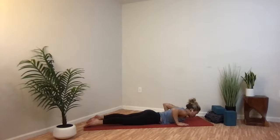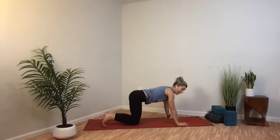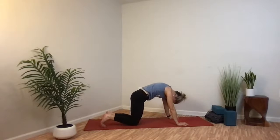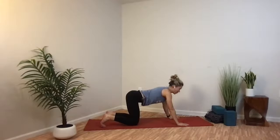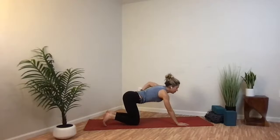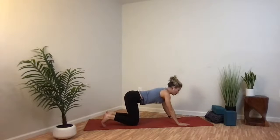Bring your hands underneath your shoulders. Press up to tabletop position. Take a couple of rounds of cat-cow. So feel the movement of the spine. Maybe match with the breath in a really familiar way here. So just establishing a kind of baseline. And then find a neutral spine.